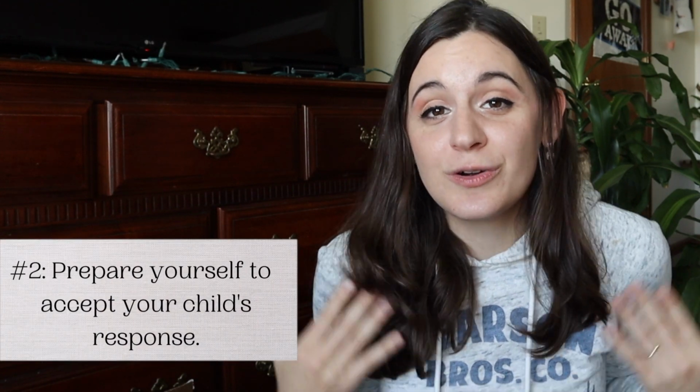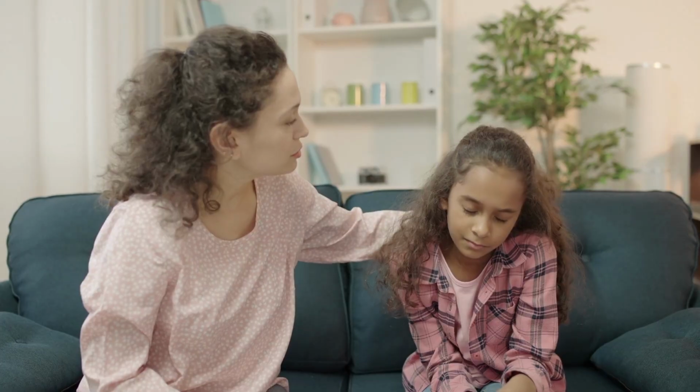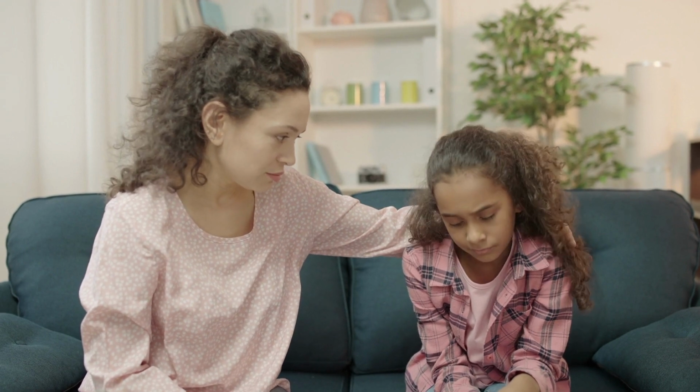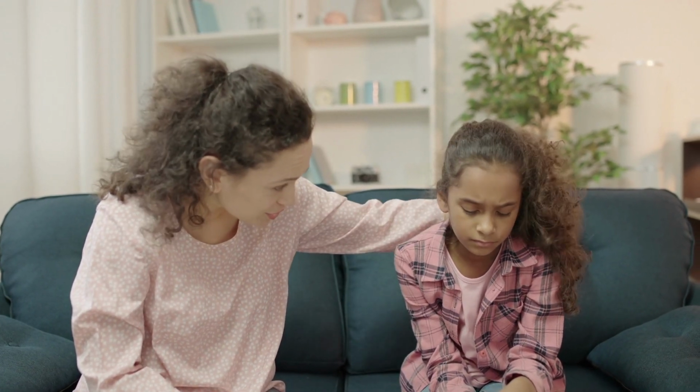Number 2, prepare yourself mentally to accept whatever your child's response is to the news of your move. It might not be what you want, desire, expect, and you have to be okay with that because it's their response, it's their feelings. You don't have to accept behavior attached with that feeling or outbursts attached with that feeling, but you do need to realize that their response is their honest feeling about this situation.